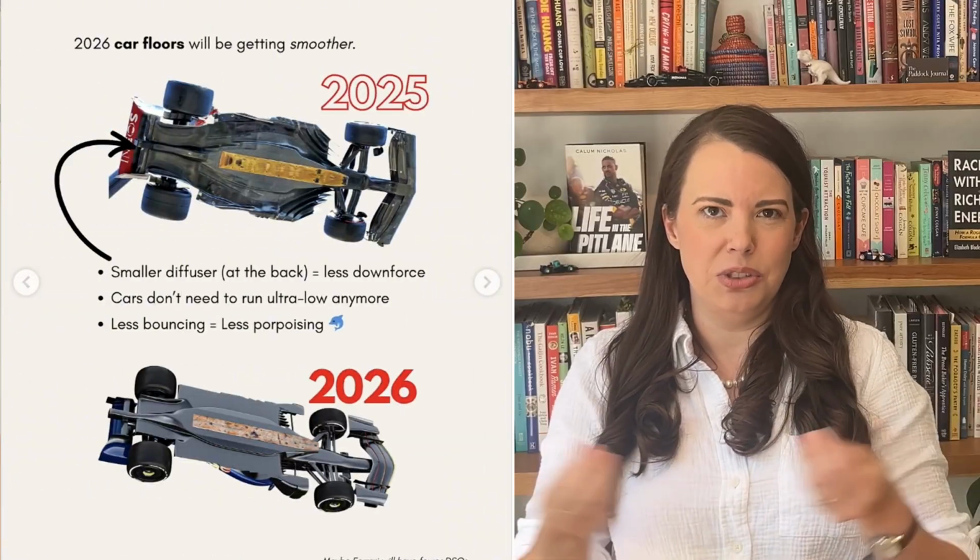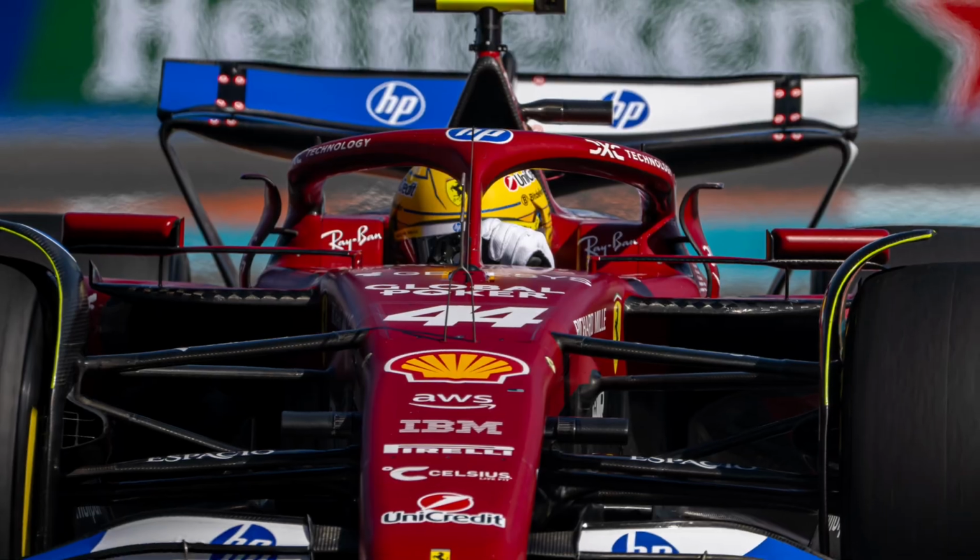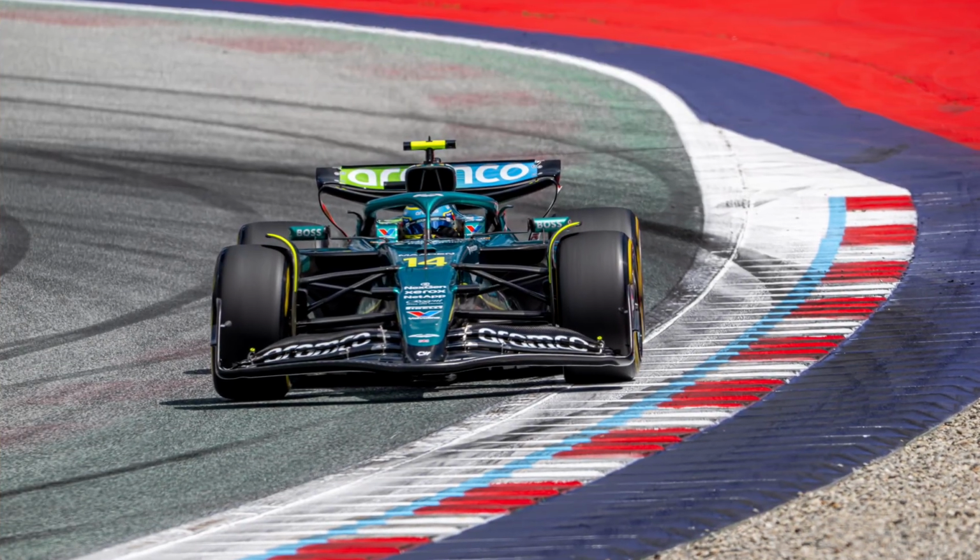I think the one that'll be the most interesting for me is the change to the floor. So instead of having all of these Venturi tunnels under the floor that are really helping the cars right now increase their downforce, that's going away. So we're going to have a much smoother floor on the underside of the car. But this is sort of going back to cars like pre 2022. So for drivers like Lewis Hamilton and Alonso, it might be a return to an old school style of racing where it's based more on power and less on downforce. So I'm really excited to see how that change to the cars is going to affect drivers and driving styles.